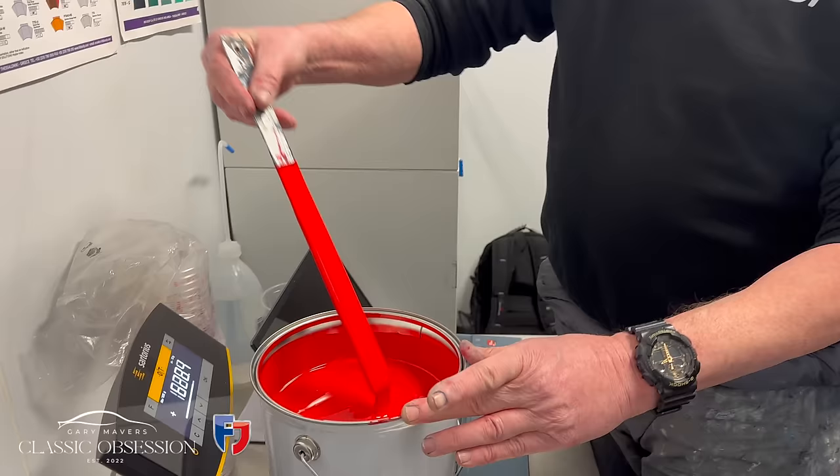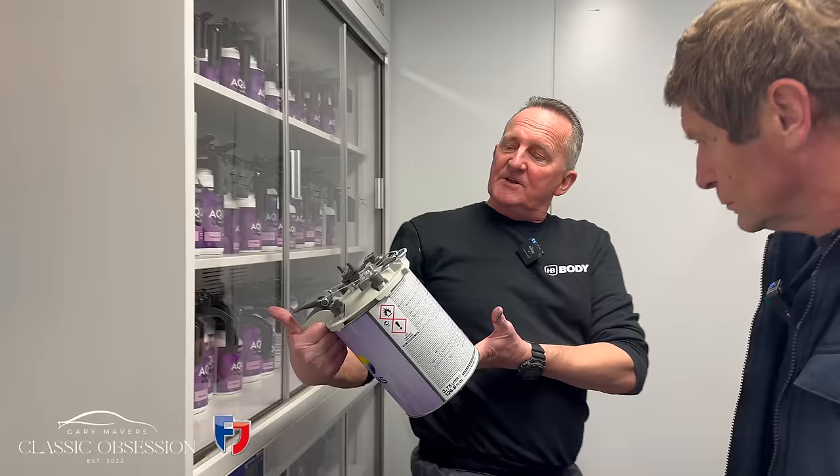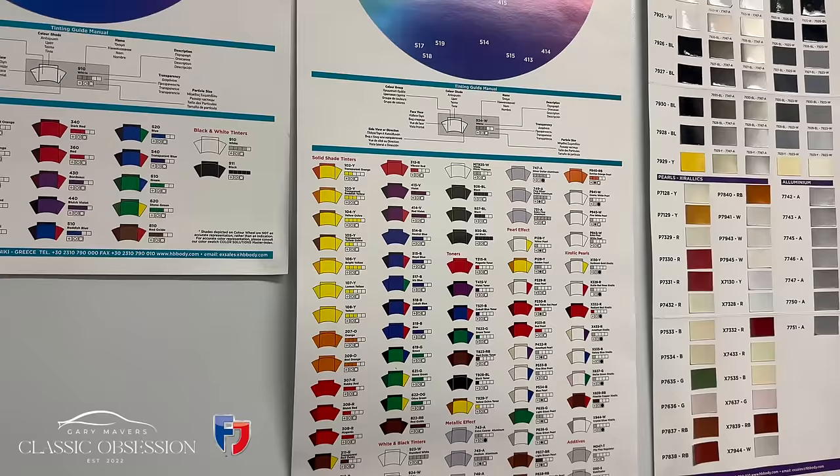Yeah. So, look at that. There's your colour. Yeah, that looks spot on, man. Basically, that 923. The reason they're suggesting that is for colour uniformity over the whole vehicle.